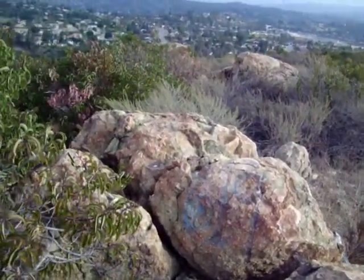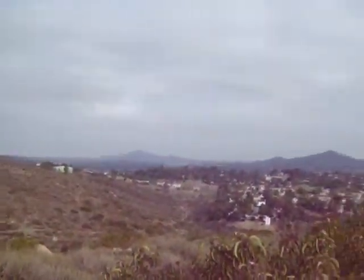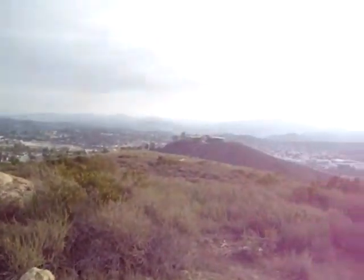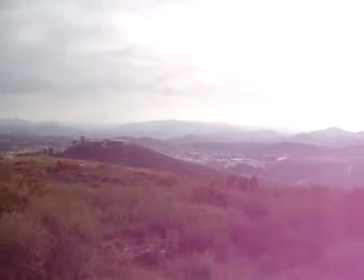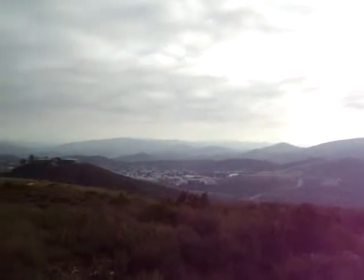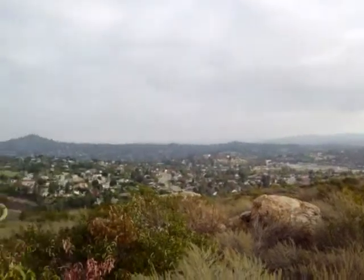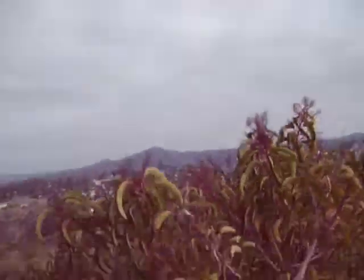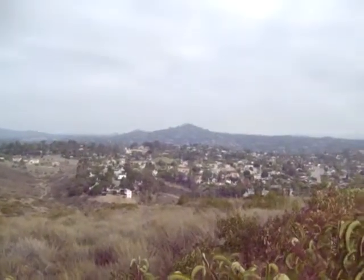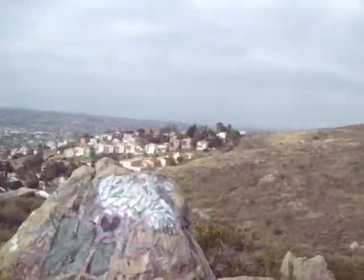I'm not sure who owns this land up here. It might be BLM. I know it's county property. Might be interesting to research that. And you see there's some water towers over there. Those houses on that side are the west end of Rancho San Diego. And then this is kind of the edge of El Cajon over here. You might see the pink house down there on that side. And you can see where there's a little river run, kind of a gully here that goes this way.